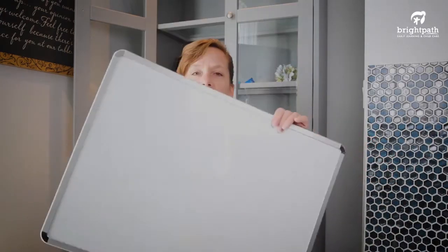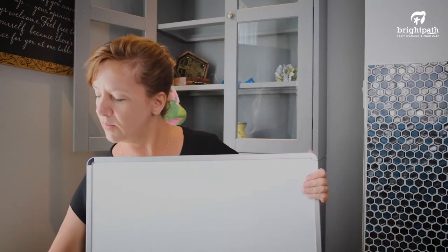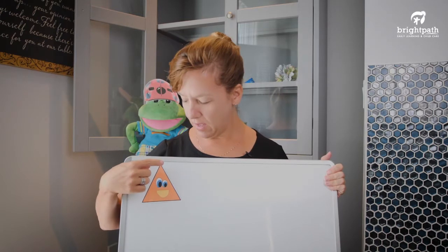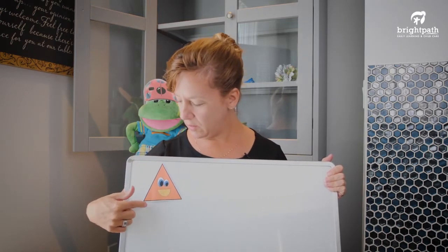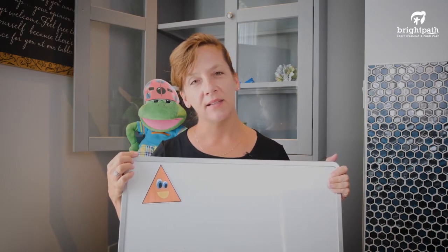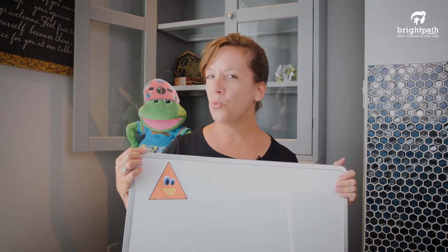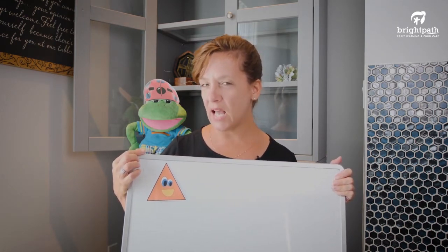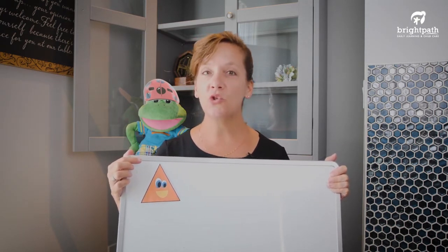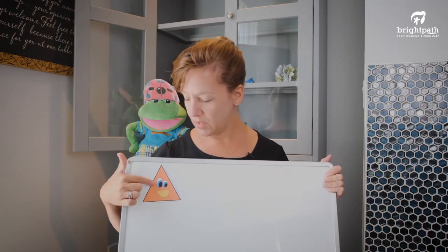Good job. So we've got a little bit of a game to play with you today, and I am going to pull out my whiteboard, and we're just going to have a look at some shapes. So let's have a look at this shape here. That's got how many sides? 1, 2, 3. It has 3 sides, just like a tricycle has 3 wheels. 3 sides, 3 wheels. This is called a triangle. So tri means 3. Triangle.